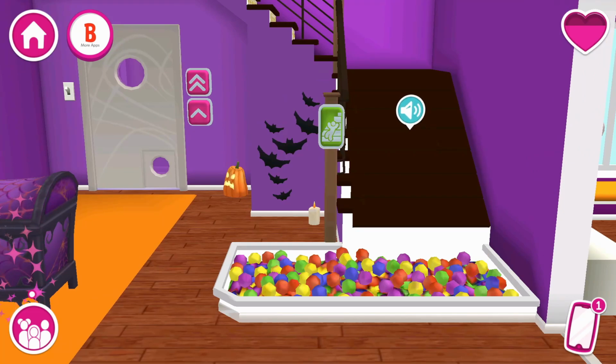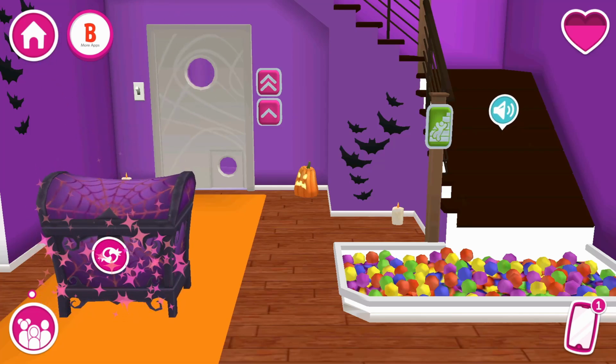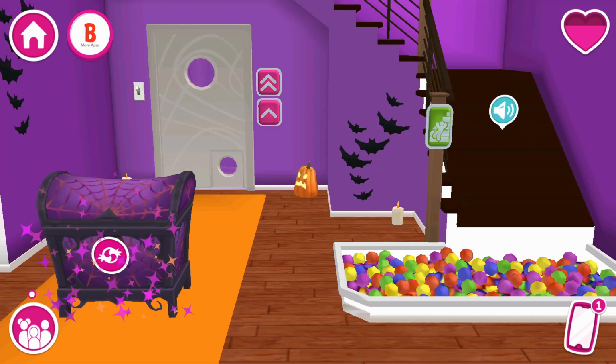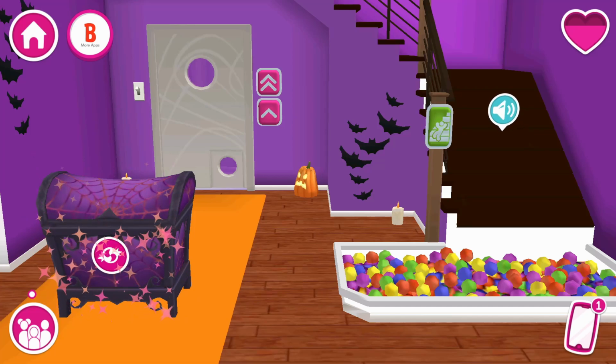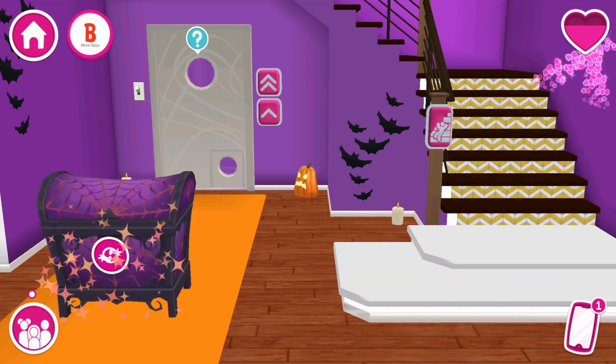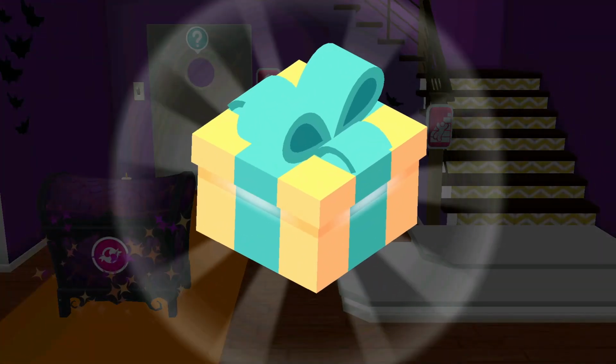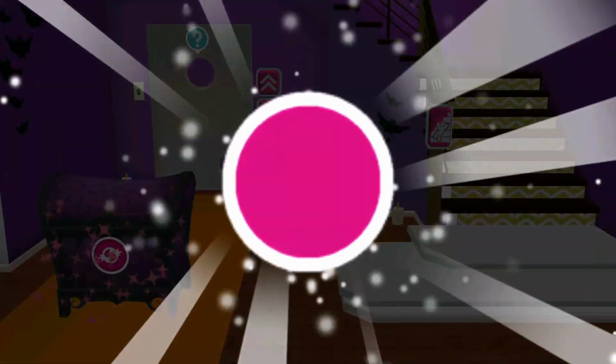Stacy has always wished for a slide inside the house, and my parents accepted. It's actually kind of cool. Can you find out how to activate it? Careful not to use it as a skate ramp. You've got it! A brand new gift for you! Wow.